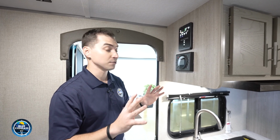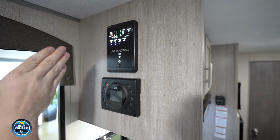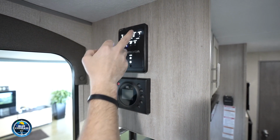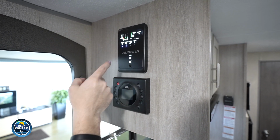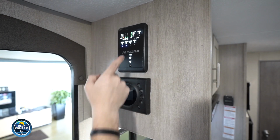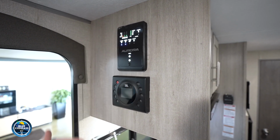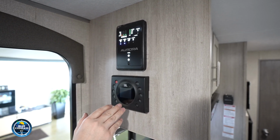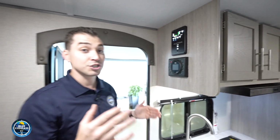Now here in the Aurora, all of your controls are located super conveniently in one place. You can see your tanks, each tank, the battery. You can connect it to your phone. The interior lights, exterior lights, water pump, water heater. Some of the features our competition doesn't even have, you have a labeled switch for right here. You have an electric awning switch right here, and then your JBL speakers for inside and outside right here as well. Now, they don't just stop there.